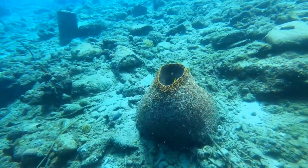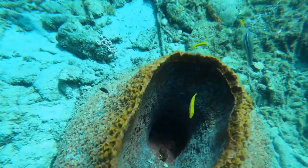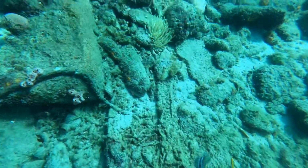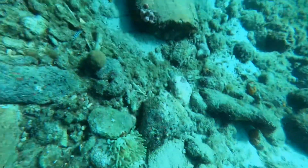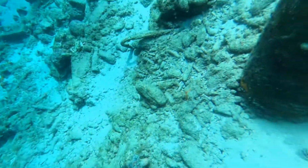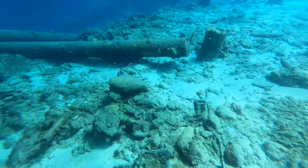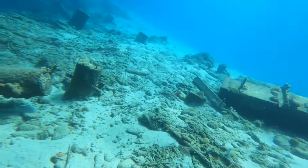Now, we saw lots of barrel sponges like the one I have previously posted in the last video. There was a large one there. There's a princess parrotfish and some giant sea anemones. This day of diving was very relaxing, very interesting, as you will see as the video progresses.